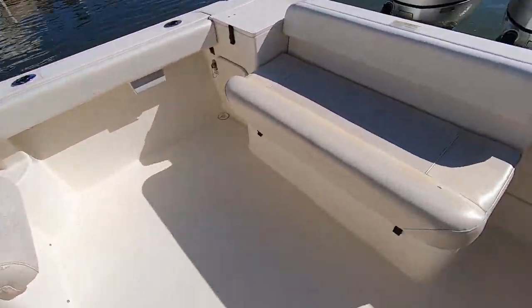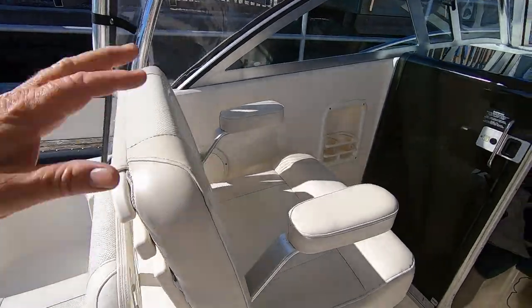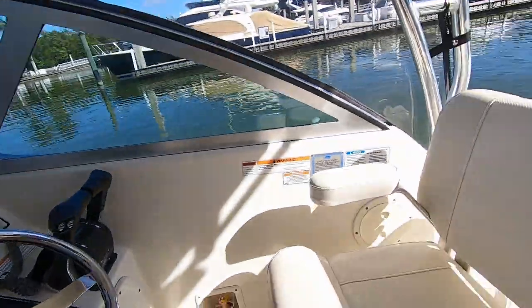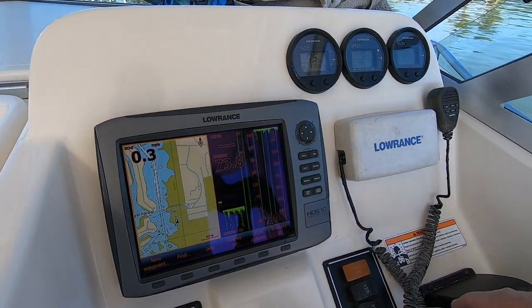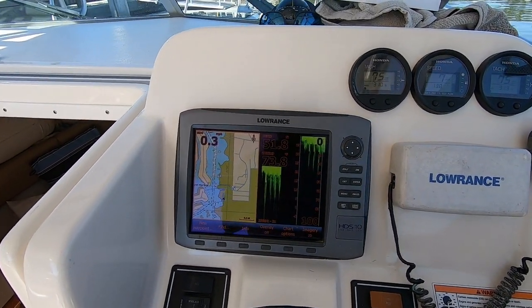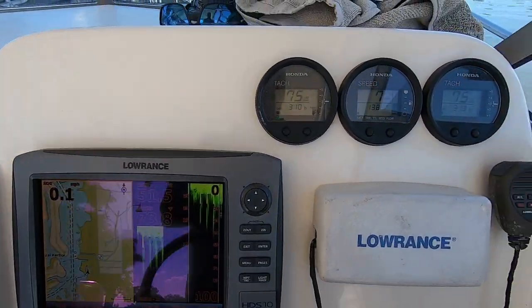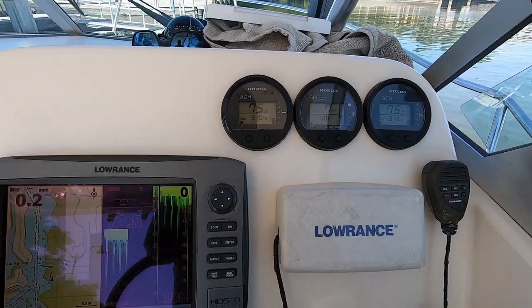Okay, aft bench seat, two rear facing seats for your companions. The companion chair, the captain's chair is over here. Here's our fancy Lowrance HDS 10 high definition combination unit. It's got fish finder, GPS with radar. Your Honda gauges, two tachometers and a speedometer.